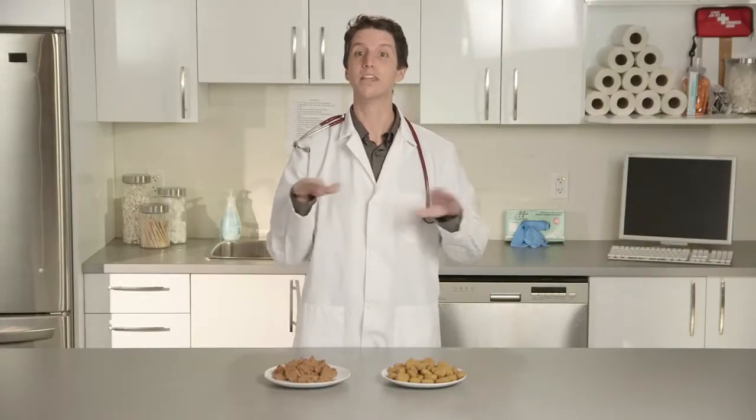There's a couple of things that you can figure out about the food just by looking at the front of the bag. If it says beef, it's gonna be mostly beef. If it says with beef, it's gonna be like 25% beef. If it says beef flavor, there is no beef in there. It is just some flavoring.